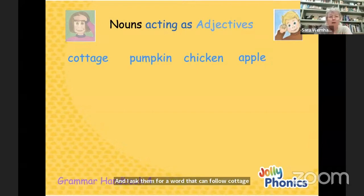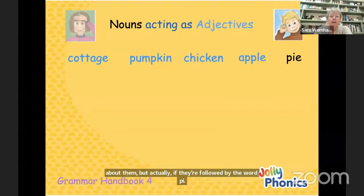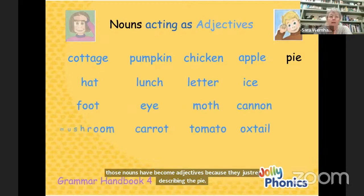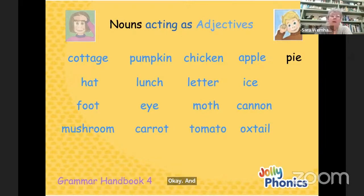They're all noun words. I can take a picture of them, I can think about them, but actually if they're followed by the word pie, okay, cottage pie, which is a sort of mince pie with potatoes on the top, pumpkin pie, chicken pie, apple pie, suddenly those nouns have become adjectives because they're describing the pie. Okay. And again, I would ask them to think about, can you find a word to connect each of the 4 other words in each line?